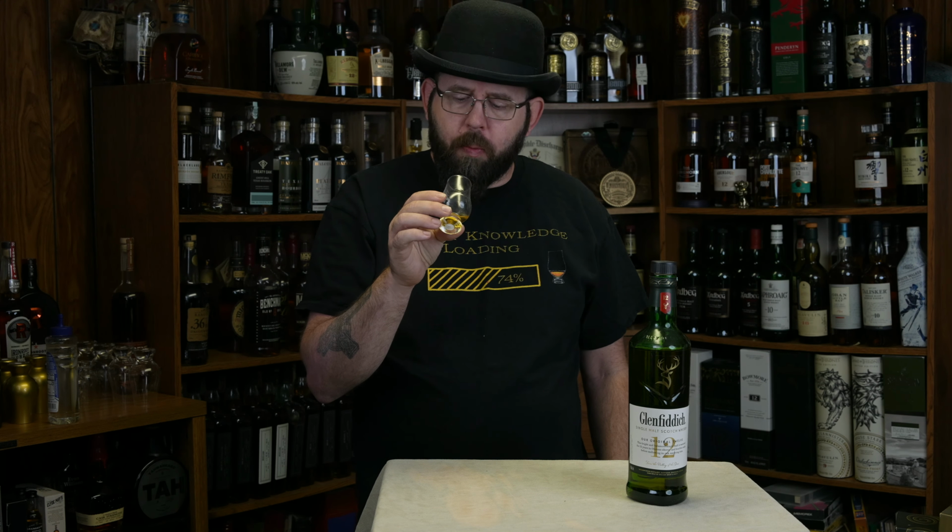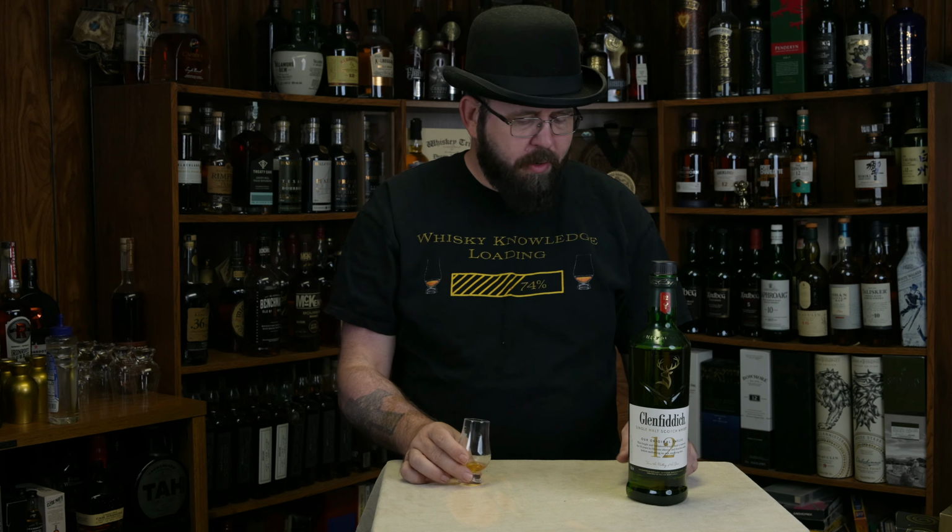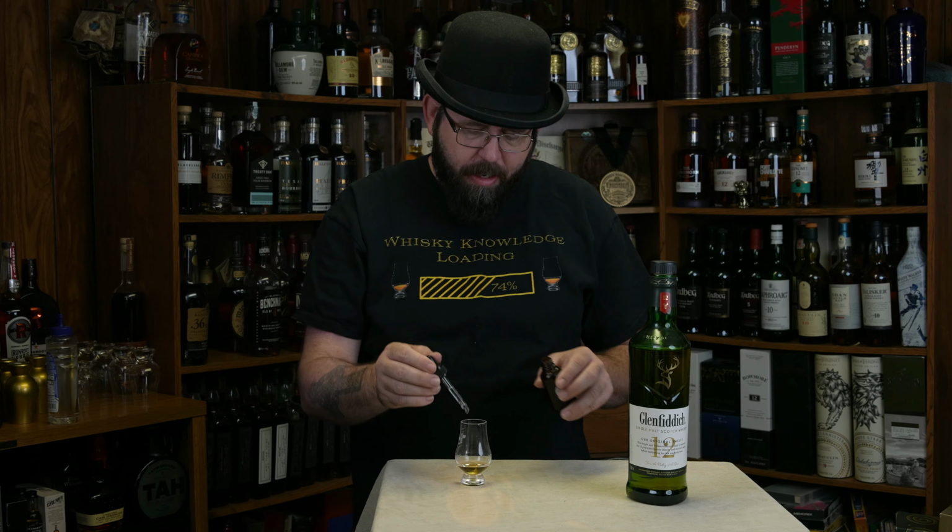The fruit and the wine still come through. You definitely get the sherry. The sherry is unmistakable in there. The malt is still there. It's vanillas, things like that. It's actually really, really not bad, proofed down a little bit. Let's go ahead and add just a few more drops and see what happens.